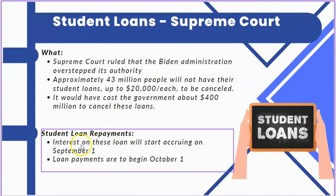Student loan repayments. So the interest on these loans will start accruing on September 1st. So back in COVID, Biden kind of put a freeze on all this interest, telling people, you don't have to repay these loans right now. But the interest on these loans is going to start accruing on September 1st. So for budgeting purposes, and you're getting ready, you want to make sure that you know what those interest payments are as part of your loan payments. And then the loan payments themselves are going to begin in October.